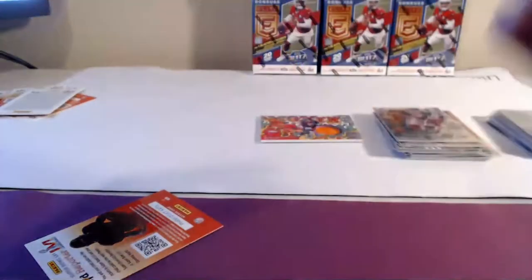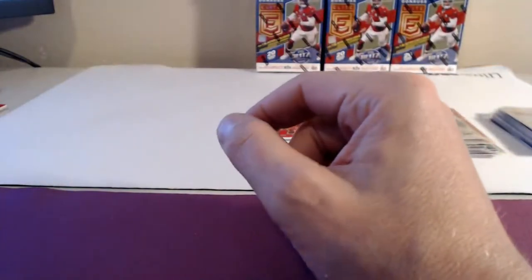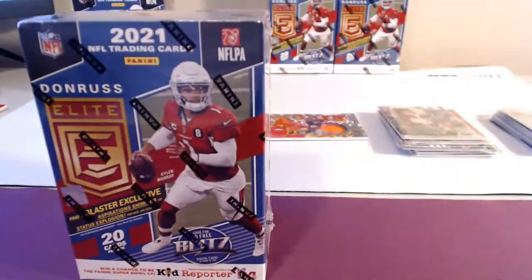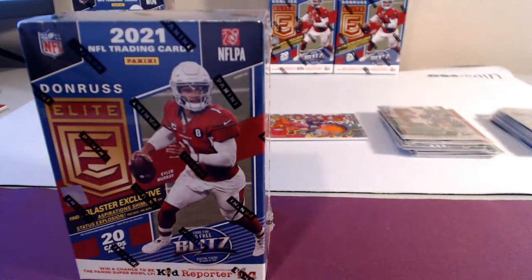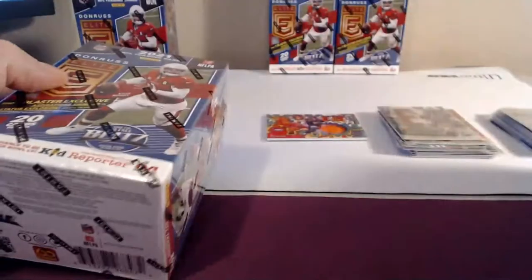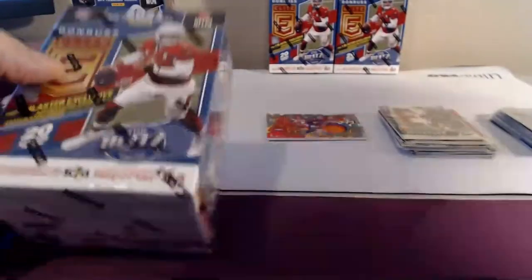Joe Burrow again. Hopefully he comes back from injury all right. I saw some video of him working out and he looked good. And they were commenting on the fact that he had recovered very well. So hopefully all is good.